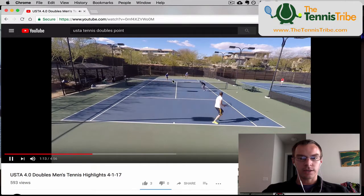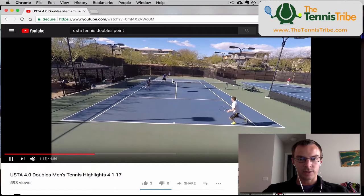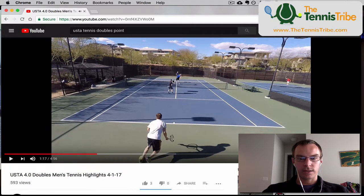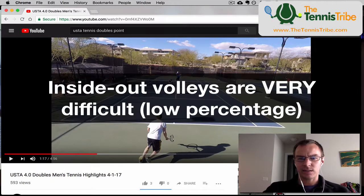So first of all, he is a little bit too far back. He should be kind of charging into the net. But right there, when he's hitting it, he's hitting a really awkward shot. And I see a lot of people do this with their volleys. When there's an open court, maybe to their right, and they have a forehand volley, or open court to their left, like in this case, and you have a backhand volley, you're trying to hit an inside-out volley, which is really hard.